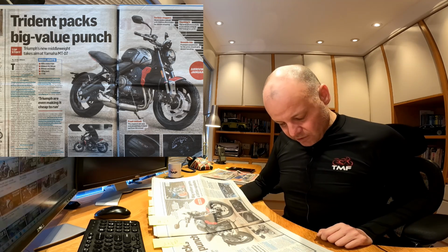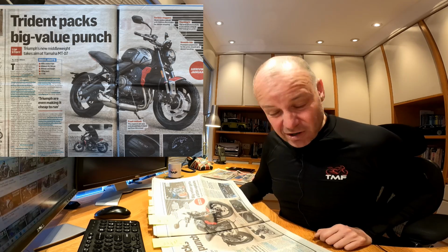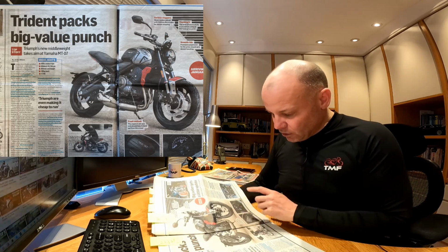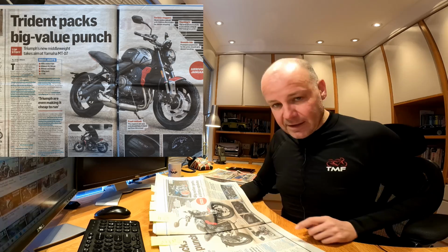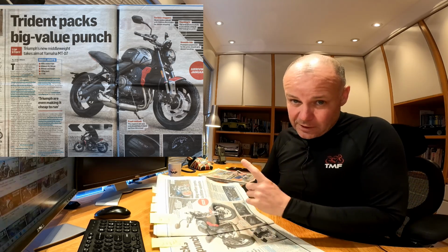The Trident comes with a 2-year unlimited mileage warranty, and it's $7,199, which I think is a great price for a bike that looks this cool. Really looking forward to having a go on that. That's possibly one of the most anticipated bikes for me personally to ride in early 2021, I hope.